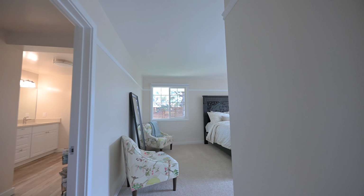The country is calling, but it's closer than you think. Make this beautiful home yours today.